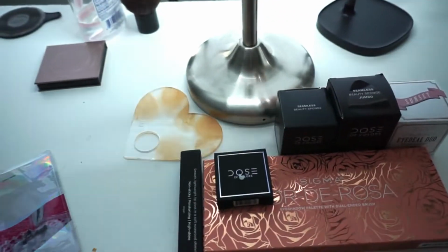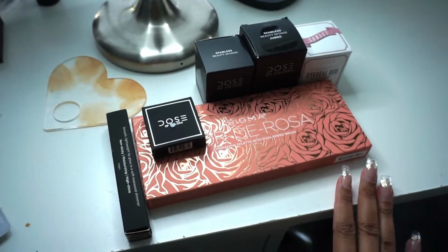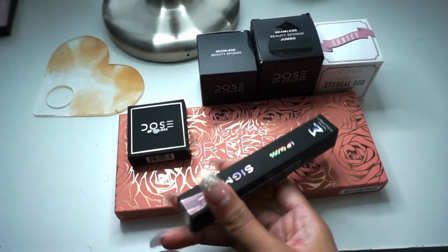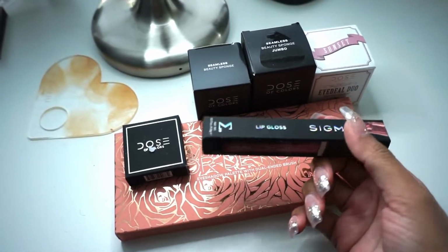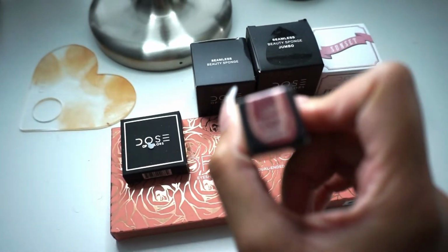Should I turn my light on? Sure, why not? Okay, so this is also a mini haul. Haha, surprise. So again, even though Earth is closed, I'm still a bit of a shopaholic, so I ended up getting some lip gloss from Sigma Beauty. This is in the shade Secret Garden.